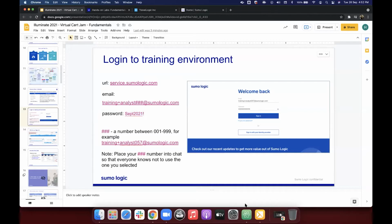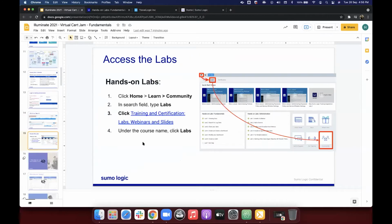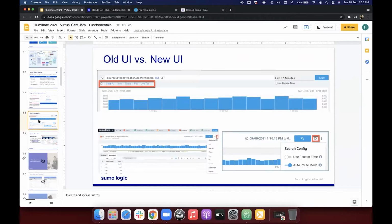So, Harishwar, I think the screen is not visible. Okay. We are still on slide 13. Oh, sorry. Yeah, we still see your slides, sorry. Yep. Okay, then no, I believe that this old UI slide also was not shared before. Yeah. Yeah, so, now it's up.